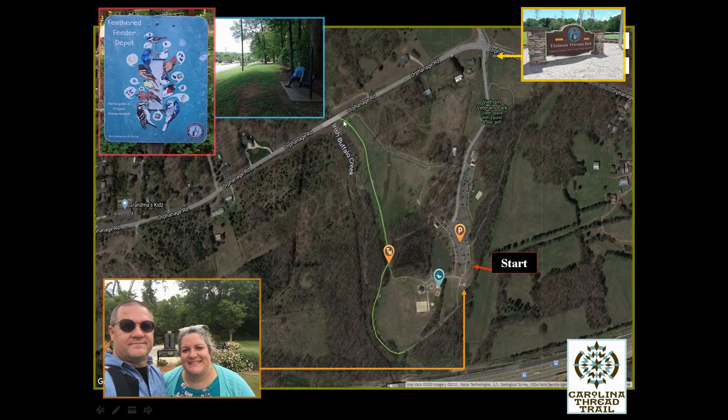Now, right in here, you'll think that you can get onto the road. There's a bridge right there. You can't get onto the road. You'll have to curl around, or you can just backtrack back, either way. But what we did is we just went around this section here and then came on back out to the main road here in the park.